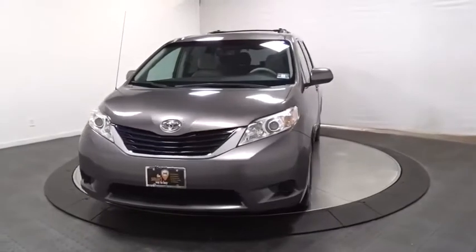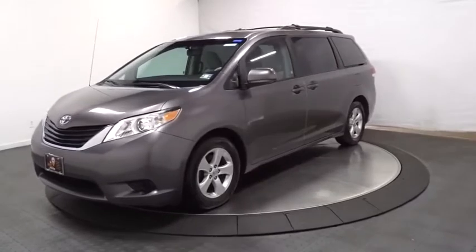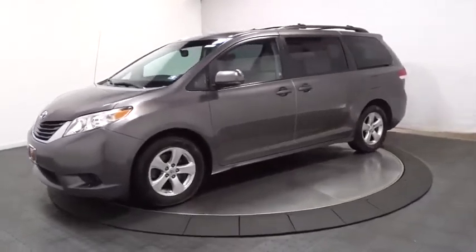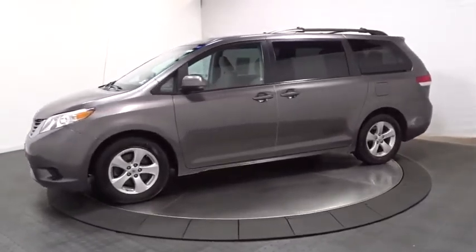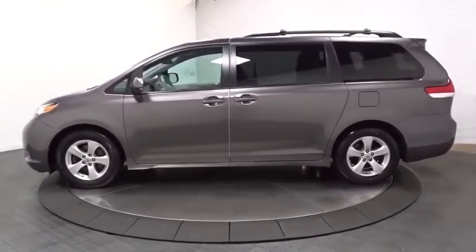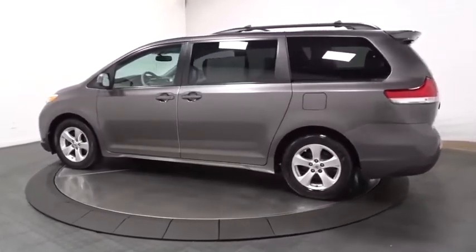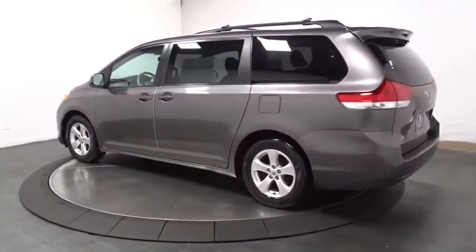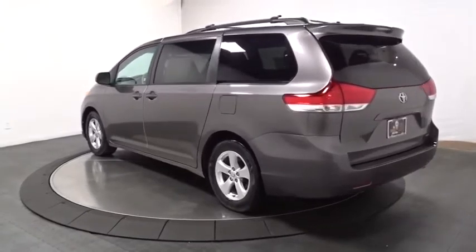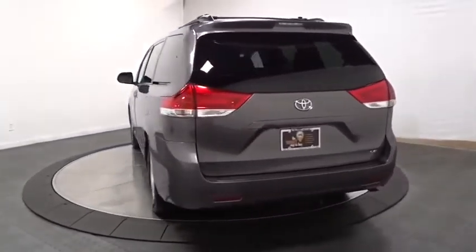Stop by and take a look at the 2014 Toyota Sienna. Sienna offers excellent overall quality and long-term dependability, making it a hassle-free vehicle to drive day in and day out while contributing to peace of mind on long road trips. Add a refined and fuel-efficient V6 engine, a smooth ride, and upscale interior accommodations to the mix, and it's easy to see that Sienna is built with the whole family in mind.